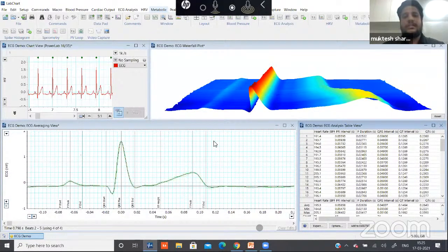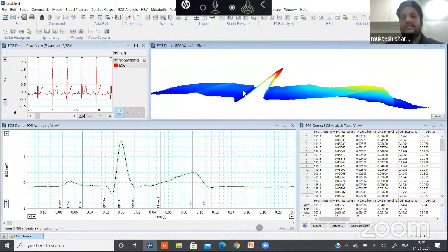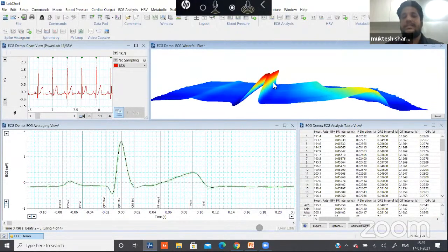So this is basically the ECG demonstration which we have done. This is a 3D representation of your ECG. Whatever ECG you have recorded, it is a three-dimensional representation. If you are publishing some data, definitely this 3D representation will help you to present your data. And by checking the 3D representation, you can see the pattern of your ECG. After this is some ECG averaging. So it has done the averaging from the ECG.